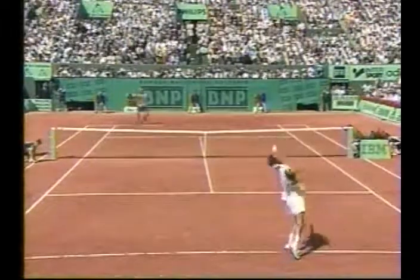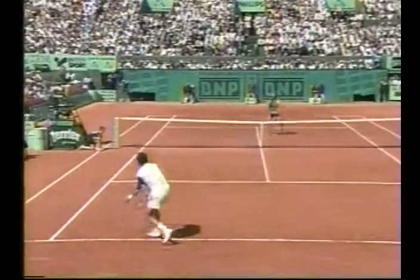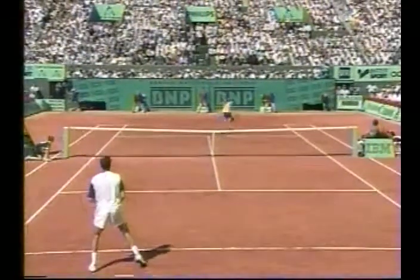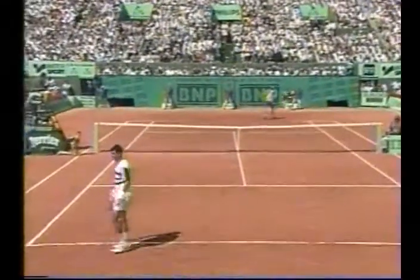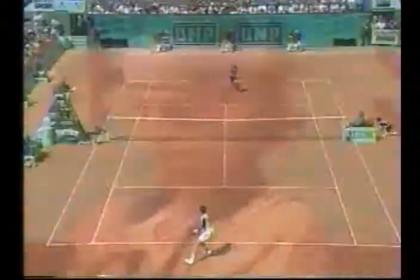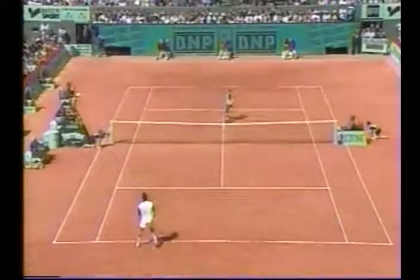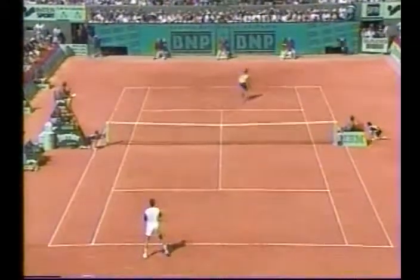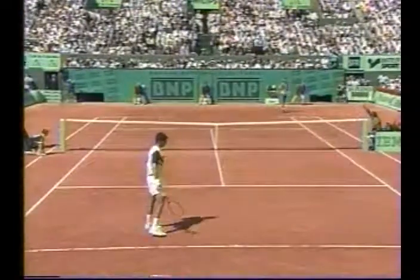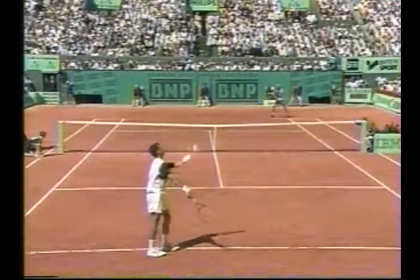Sergi Bruguera serving 3-4 in the second, down a set. Well, continuing to attack, he comes in on the second serve. It's the first time I've seen that. 15-0. Bruguera's forte is touch and passing shots, those ground strokes, and he displayed them there on that point. Nice touch, that backhand lob.